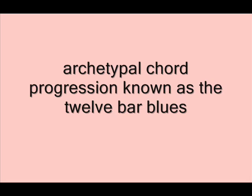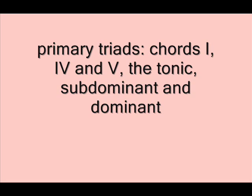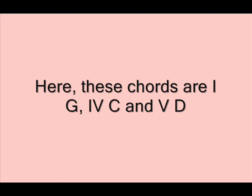This work is in G major and is based on an archetypal chord progression known as the 12-bar blues. The 12-bar blues is a fusion of functional harmony and modal melody. The progression is based on primary triads, chords 1, 4 and 5, the tonic, subdominant and dominant chords. Here, these chords are chord 1, G major, chord 4, C major, and chord 5, D major.